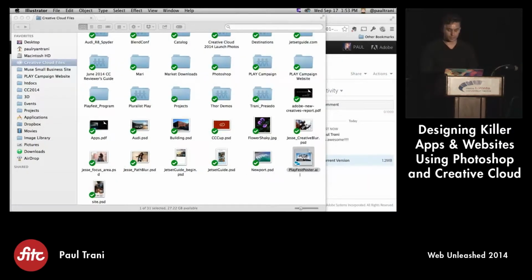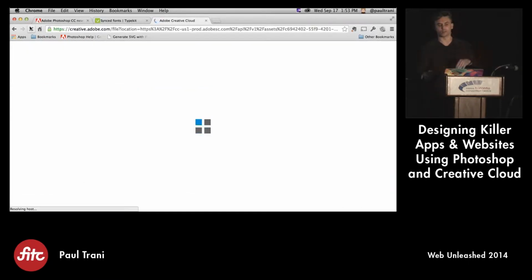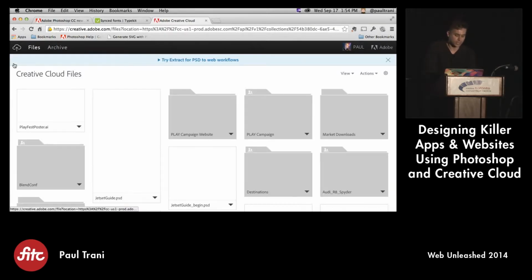I don't have to worry about making Playfest poster final. I mean it this time, .psd, because I have those files on my desktop. That syncs, and you'll see it over here in a moment. I might have to refresh the page, but we have versioning. It keeps it two weeks back. Actually, even more, is what I've recognized. So here's the current version. You can go back to the revised version. Clicking on that, you'll see the text is down there. So whether this is a Photoshop file or an Illustrator file, you have that control.